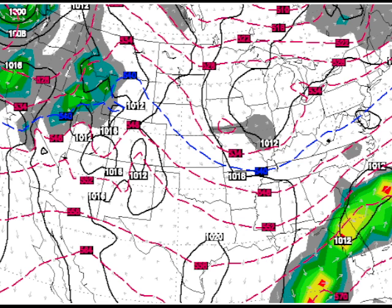And even the European, it's not in good agreement, but this is at the same time, and you can see it's much faster with the precipitation, moving it basically over to Florida. So some timing differences between the models.